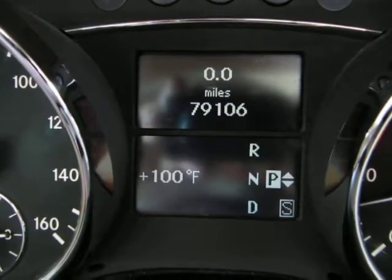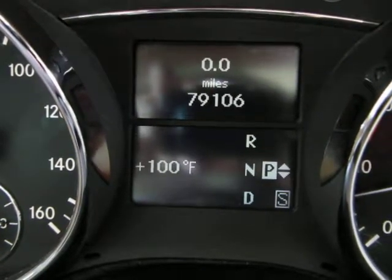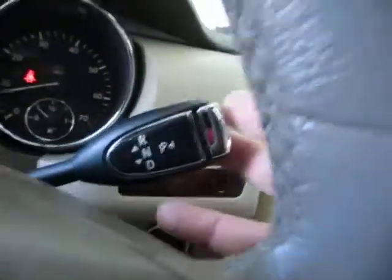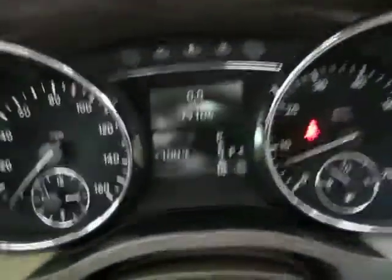Below the odometer reading on the left hand side is your outside temperature, and on the right hand side tells you what gear you're in: reverse, neutral, drive. This is an electronic shifter, and it's very simple. See if I can show it to you here. Okay, to change gears, you pull it toward, you pull it down, and now we're in drive.